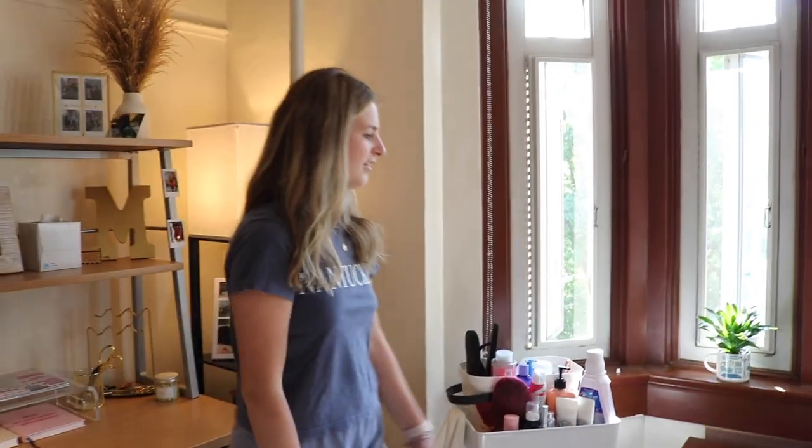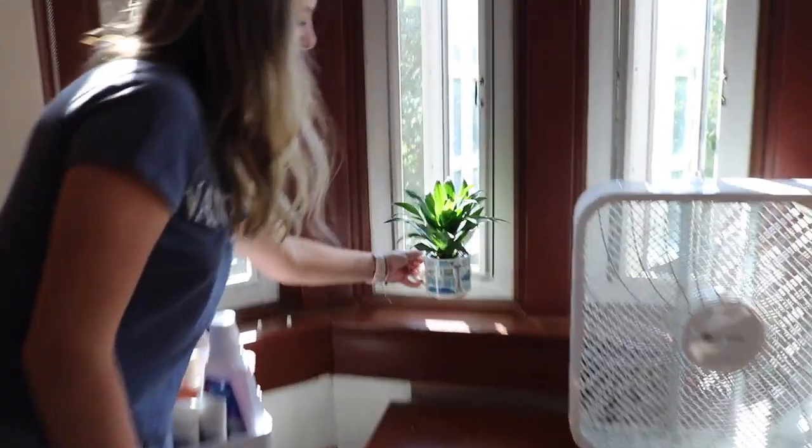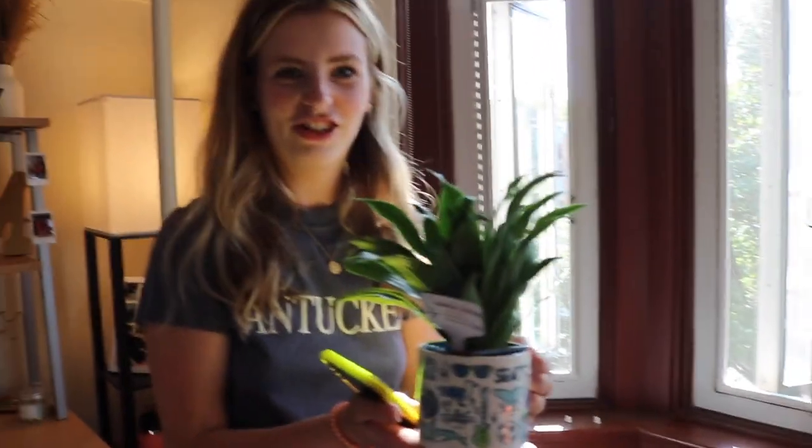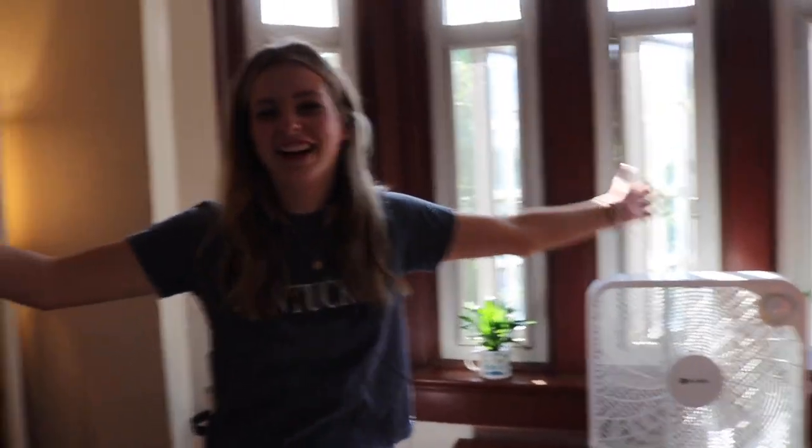And then this is Herb. We got him at the club fair. And the Catholic Church gave it to us. And yeah, that's my side of the room.